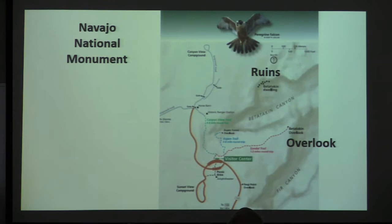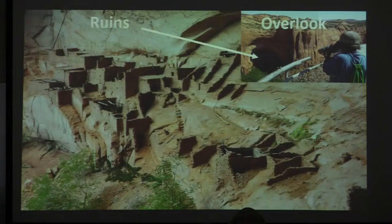So if it's just a drive-by, you're going to need to go to an overlook to see the ruins. And these are the ruins, and this is the overlook, which is a little bit more than a 1 mile round trip hike.